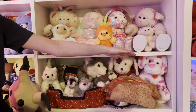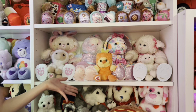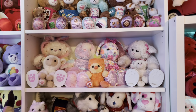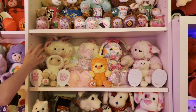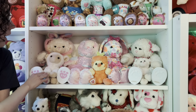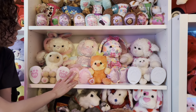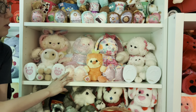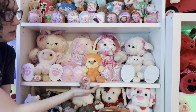So going up, we have the spring collection shelf, which I've already talked to you guys about if you've seen the video. If not, we've got a lamb wearing a bunny suit. We've got a Buddy's lamb. We have a Paulette. She was not part of this Easter collection. I think she was part of last year's. We have a chick as a carrot because I think it's cute.